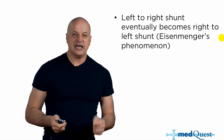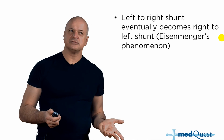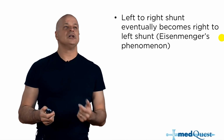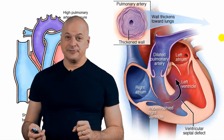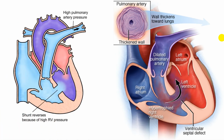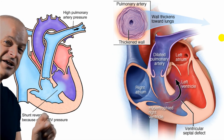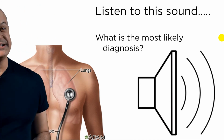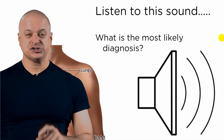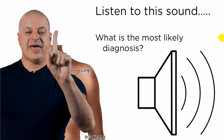Why this is important is because of left to right shunt versus right to left shunt: which one of those is more dangerous? Ooh, the right to left shunt is more dangerous, because it's deoxygenated blood. If the shunt reverses and it's right to left, that's deoxygenated blood going into your left ventricle and you desaturate. That's cyanotic heart disease, so right to left is much worse. That's Eisenmenger's: when a left to right shunt eventually becomes a right to left shunt.